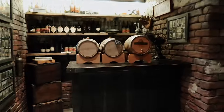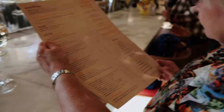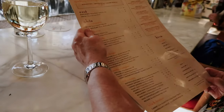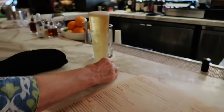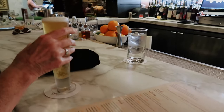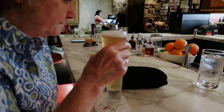We're gonna grab a drink at Enzo's Hideaway. We've never really eaten here, but it's super cool. We just popped in here for some drinks. Oh, cool. Sherry got a beer. Look at that. A giant frosted one. It's cold. It's good.